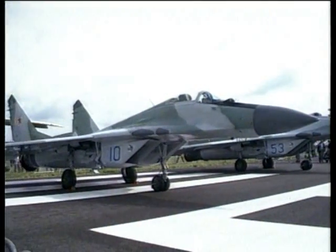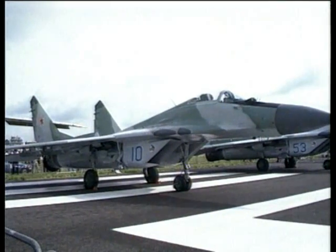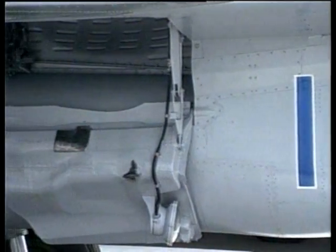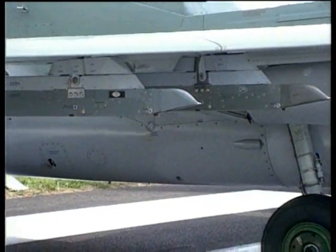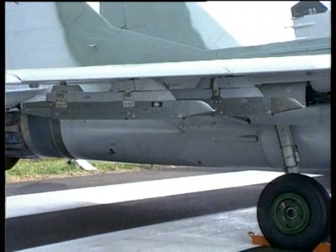Everywhere, the MiG-29 is tough and as simple as possible. The best system, they say, is the one that we were able to leave off, but they were careful to add pylons under the wings for 6 air-to-air missiles of the new AA-10 Alamo family. Alternative loads include bombs, rockets, or tanks.